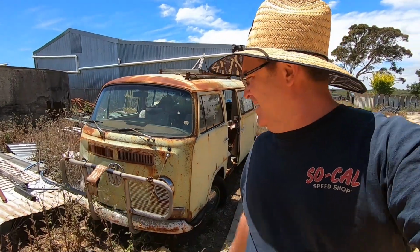But the plan for this one is we're going to get it out of here, clean all the crap out of it, and we're actually going to put it in the barn find auction at the Adelaide Auto Expo at the end of January. And you remember our little Mazda Ute? The Mazda Ute and this one here are going to go in that auction. So what we have to do now is get this out, get it on the trailer, and then come back for the blue one. And I'll show you that one in a minute.